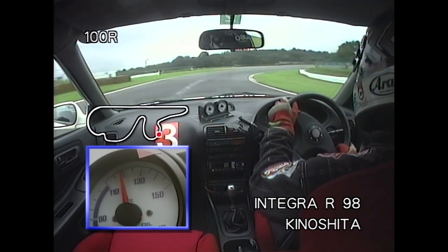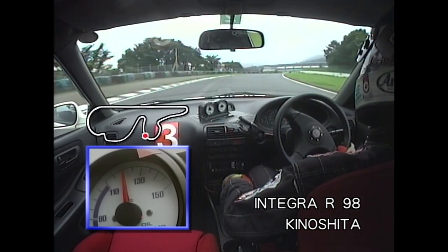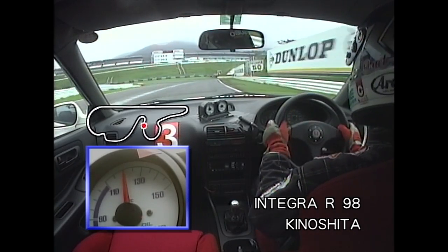This 100R corner feels really nice, but the gear is a little off in the fourth gear.